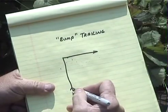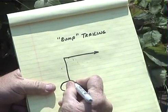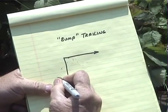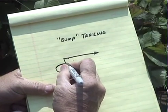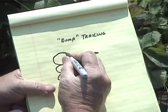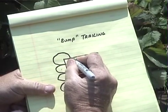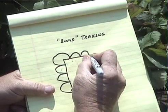Bump trailing is very similar. In this case, what happens is you pull in until you encounter the trail, then you bump out until you encounter the trail, and you follow this process. If you find out that you missed the trail, you continue to make a circle until you hit the trail once again, and then you continue to bump it again and again.